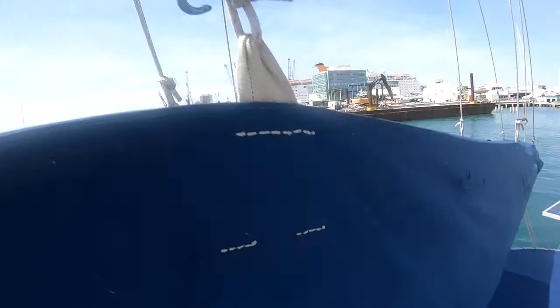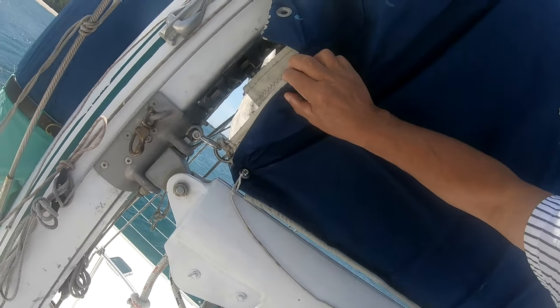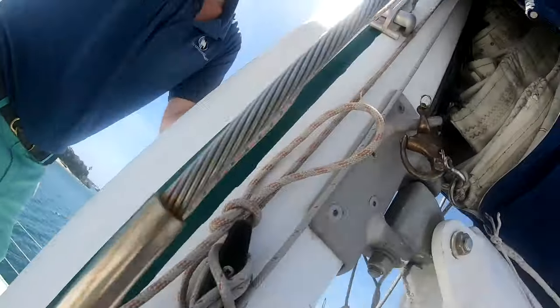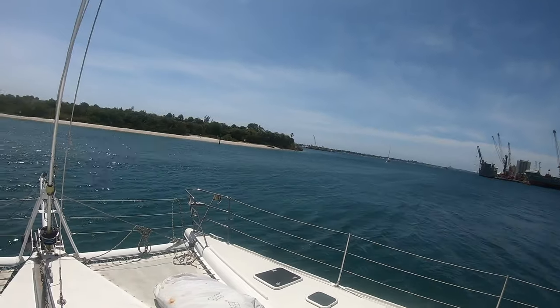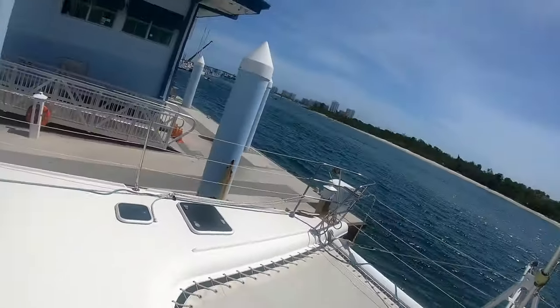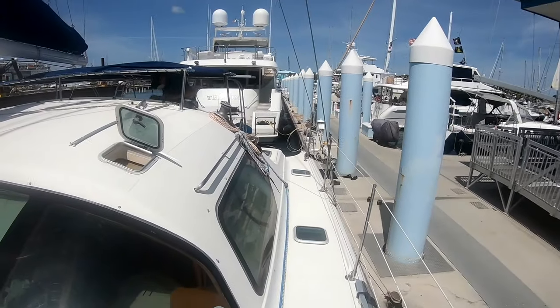Yeah, the boom was definitely painted. The mainsail is in really good shape. Is it? Yeah, it's fairly new. Previous owner, I think, had a new one put on before he sold it, but that sail looks like it's in good shape. See, there's no wear on the left there. That's probably where you see the majority of it. That's your control for the winch. The remote foot switch. Deck's got good room.